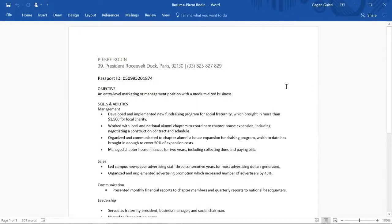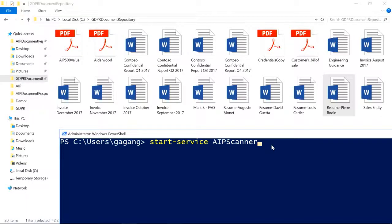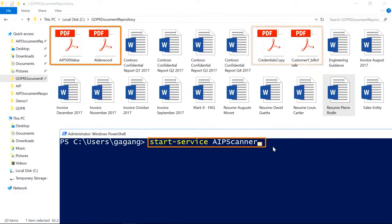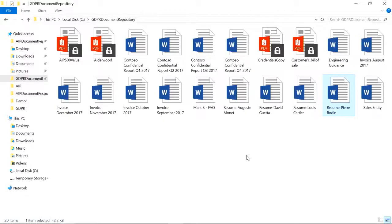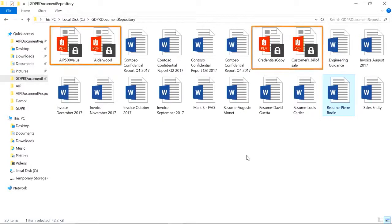So here I have a file in front of me. It contains sensitive data in the form of passport numbers, and we want to absolutely protect it. So the first thing I'm going to do is close the file, and now we will run the AIP scanner. You can see that I have already typed the command start service AIP scanner. And pay attention to those PDF files because I think the icons are going to change once you run the scanner. Definitely. So I'm going to click enter. And as you said, behind the scenes, the AIP scanner is running, and it's going to protect all of these files that contain the sensitive data.